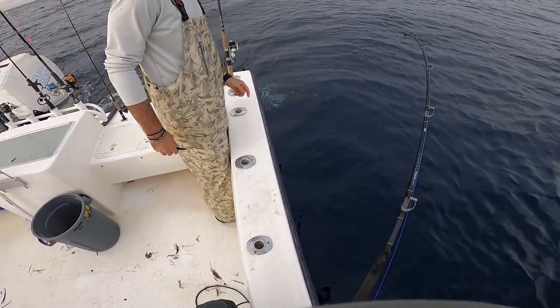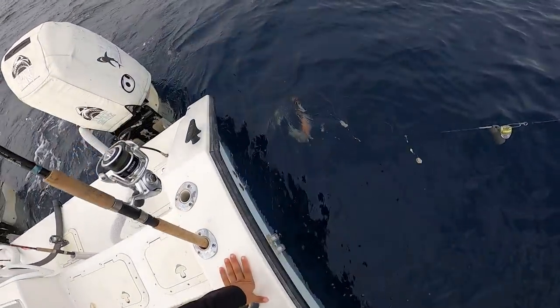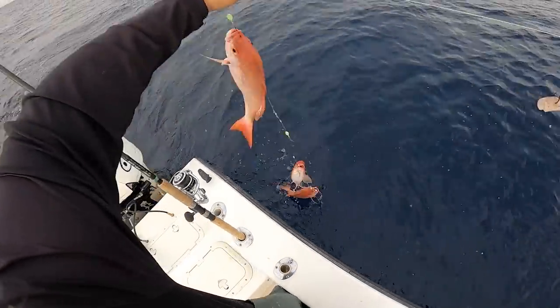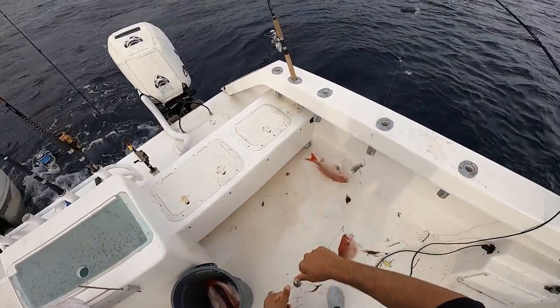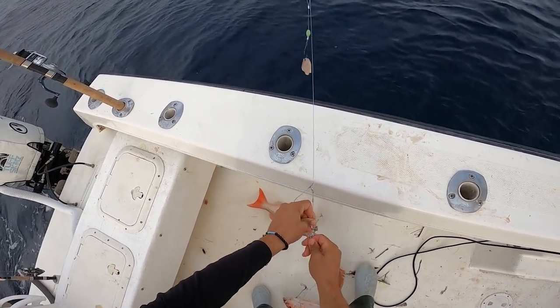Oh, rainbow runner's on me. Can I come eat your freaking verm? Three nice ones. Look at them on the verm. Don't pull your verm dead. Don't worry about the rainbow runner. Hey. Three giants, dude. Three giants. Nice. Oh yeah. The rainbow runners came.